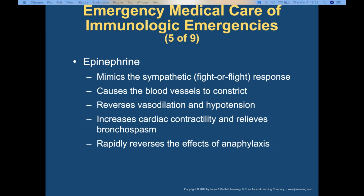But Epi is very good. It bumps the blood pressure. It bumps the pulse rate up, gets everything going, and it helps fight against that toxin. It has various properties that cause the blood vessels to constrict, which reverses vasodilation and hypotension. We talked about the increased cardiac output, and it helps with the bronchospasms because instead of freaking out and spasming, everything slows down and it starts to help close out the spasm. It does rapidly reduce and reverse some of the effects of anaphylaxis.